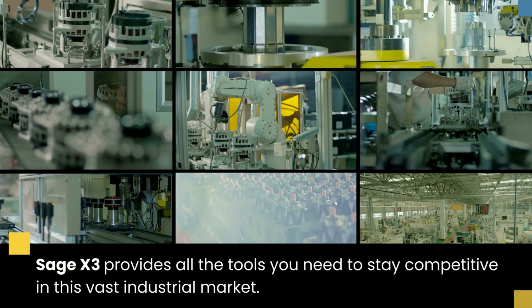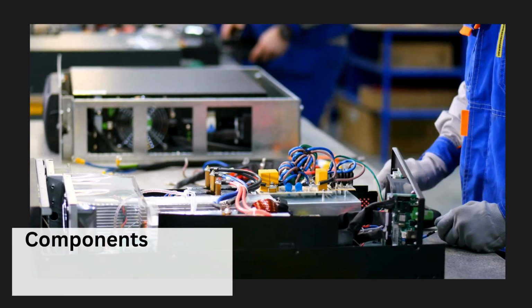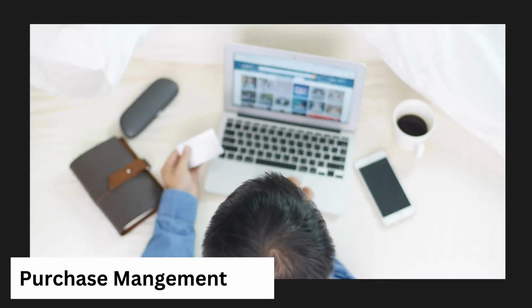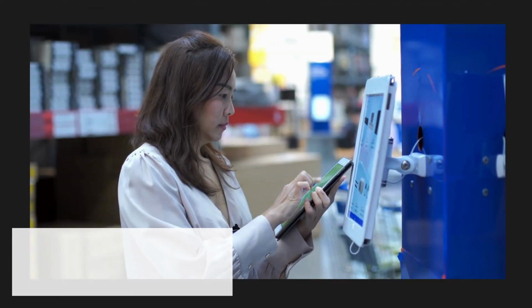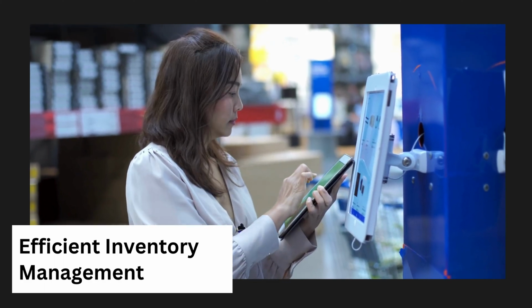Sage X3 provides all the tools you need to stay competitive in this vast industrial market. Component sourcing involves locating, acquiring, and managing all the essential inputs needed for an organization's operations. Purchasing management is a tool that enables organizations to automate every step of their procurement process, from sourcing to payment. This function assesses the robustness of the supply chain and evaluates its effects on the financial health of the balance sheet.